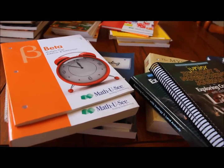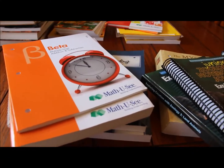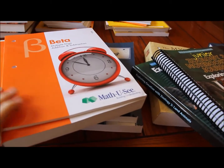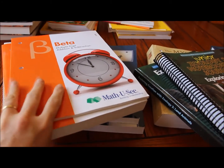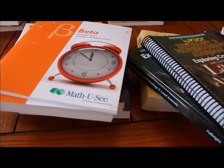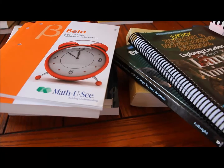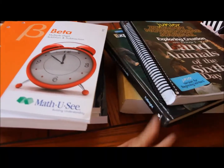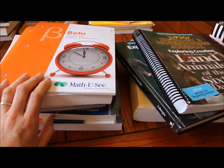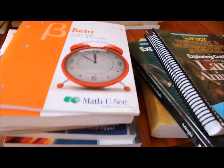Hi guys, welcome to part 2 of our curriculum haul for the 2017-2018 school year. This is going to be Jackson, my first grader's curriculum haul. He is doing quite a bit from last year. He did a whole lot of extra math and a lot of science, so we've got some new stuff this year that is going to be pretty exciting, and then we've got some changes too, so here we go.